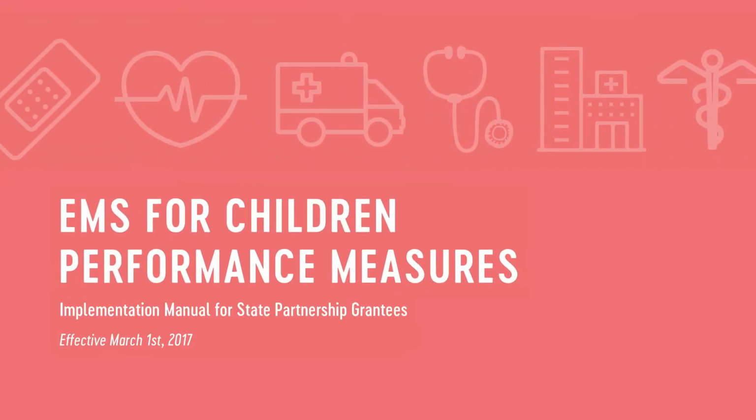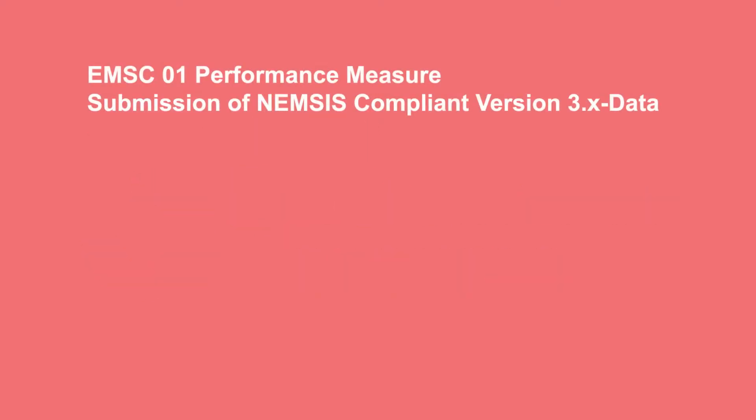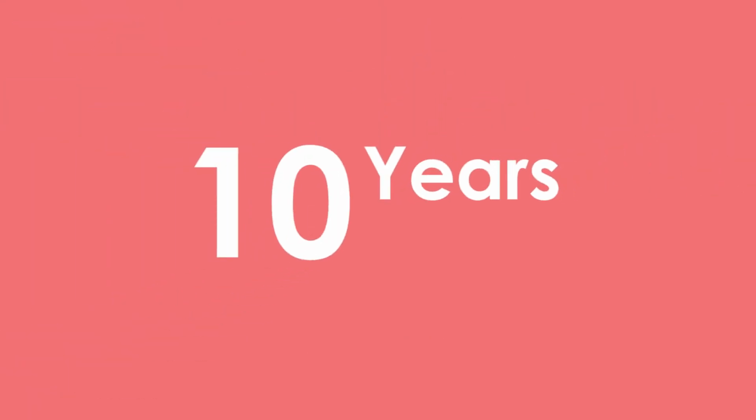The HRSA EMS for Children program is implementing 3 new EMS-related performance measures. The 3 new measures for the program are submission of NEMSIS version 3 data, pediatric emergency care coordination, and skill checking on pediatric-specific equipment. These measures might sound daunting, but remember, you'll have 10 years to achieve them.